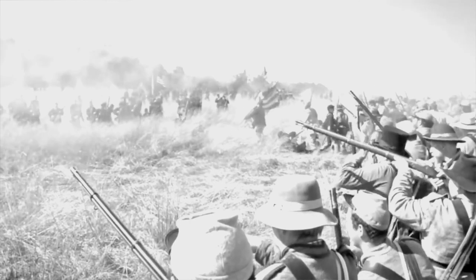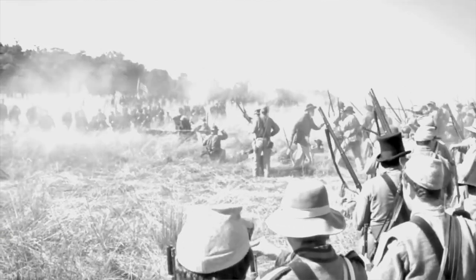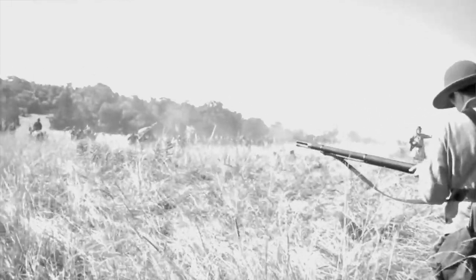Desperate to avoid a Union attack, the Confederates charged Lewiston Colleen and almost made it. They were stopped just more than 100 yards away, but they held on, withstanding horrific losses. However, their ammunition ran out, and eventually the Confederates started to retreat back.